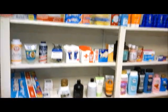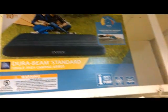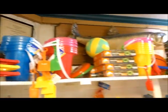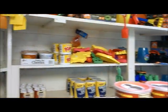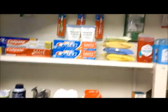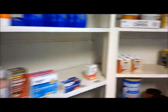Blue Bunny ice cream. And then they have toothpaste. Oh, we've got an inflatable mattress there. Yeah. The toys for the kids. Suntan lotion, toothpaste, just a whole variety of stuff you would find in an old general store.